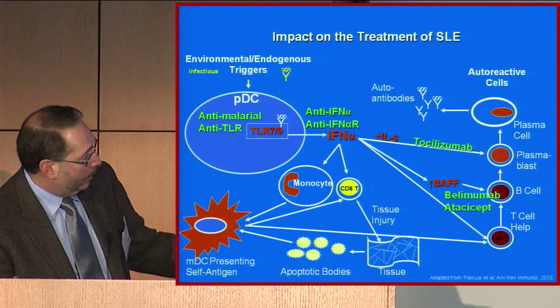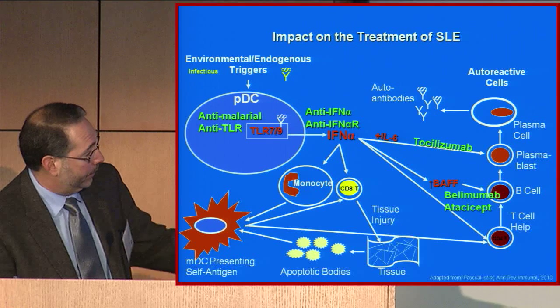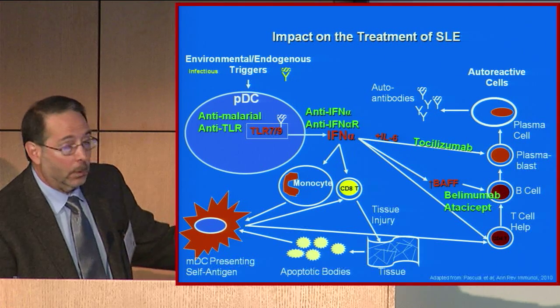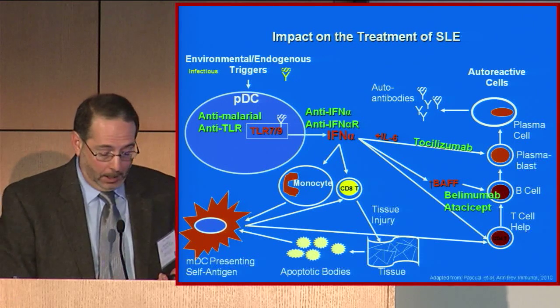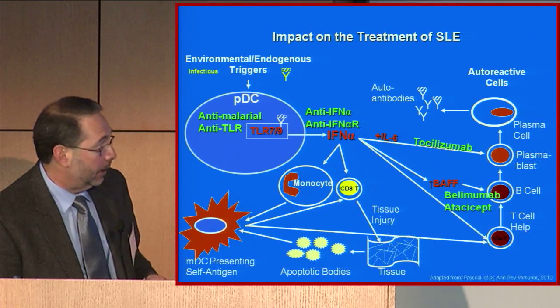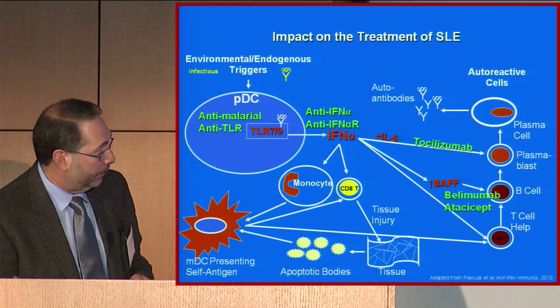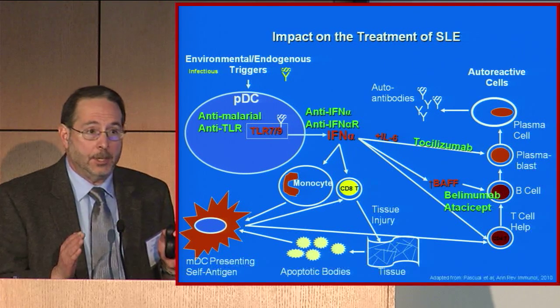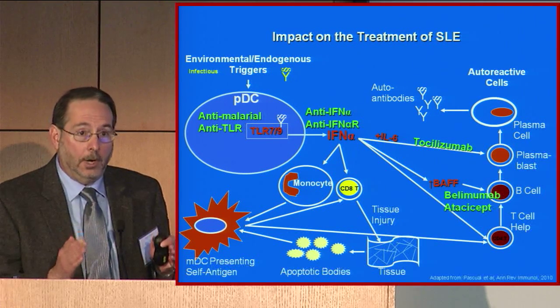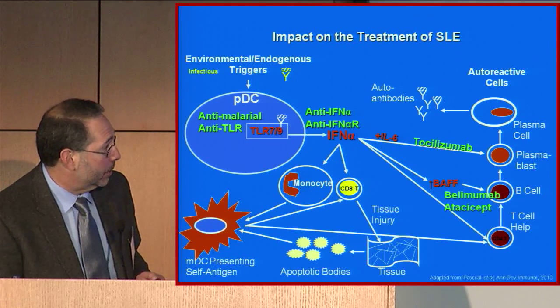And currently belimumab and atacicept, well, atacicept was actually taken out of trial because of toxicity, but belimumab was one of the only drugs actually approved by the FDA in the last 50 years for the treatment of extrarenal lupus, and this will be trialed in renal lupus very shortly. So as you can see, this kind of analysis has informed drug development and drug trials in patients with lupus and lupus nephritis.